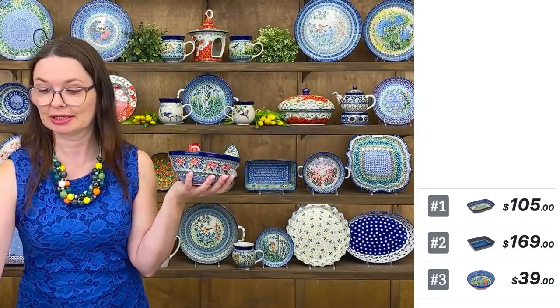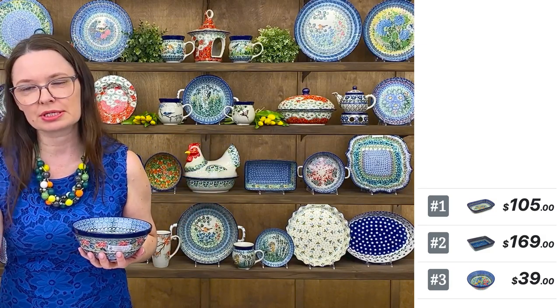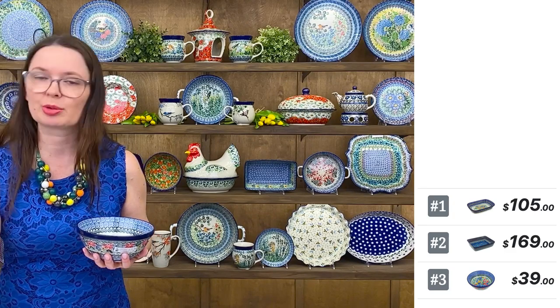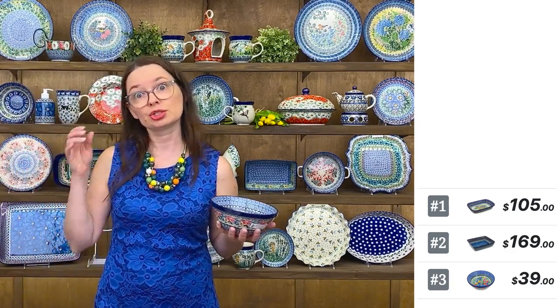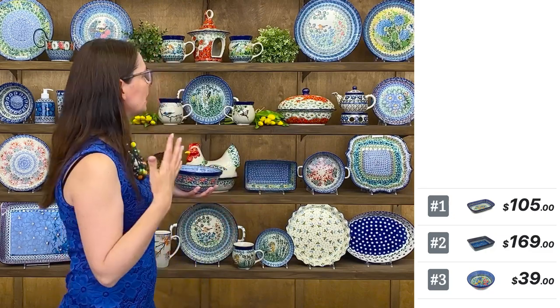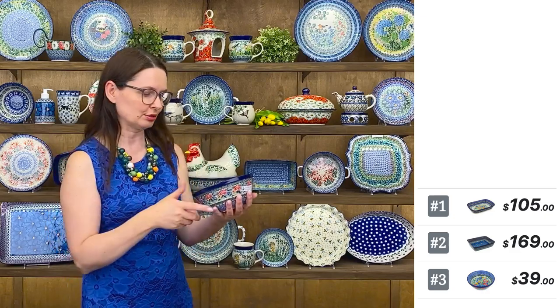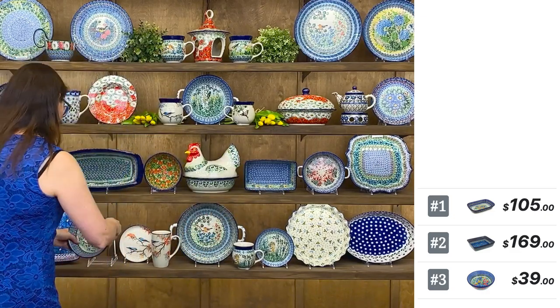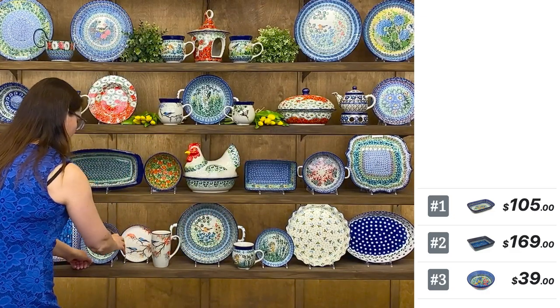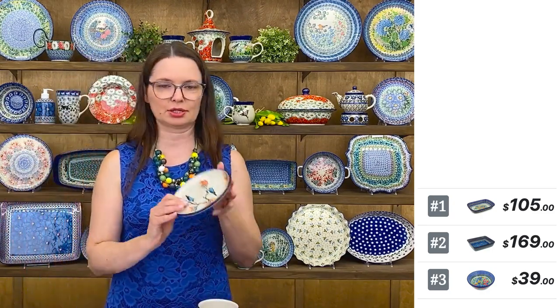Sweet pattern. I love it. Miss Maria Starzek and also Teresa Liana, they always get the inspirations for the patterns from the nature. And you can see a lot of beautiful patterns, and they are very happy patterns. So I'm always happy to see new ones. Like this. Oh my gosh.